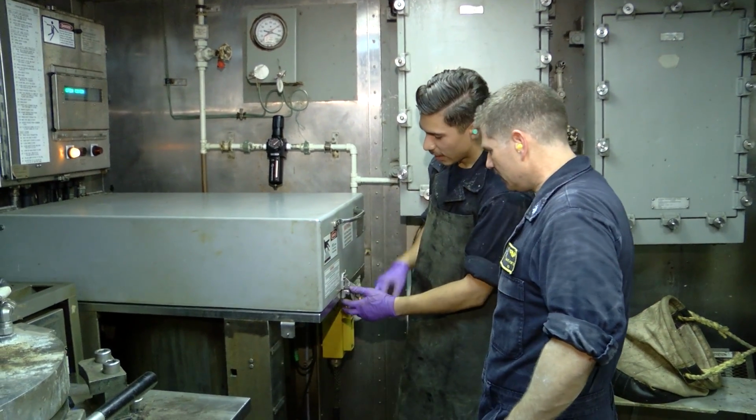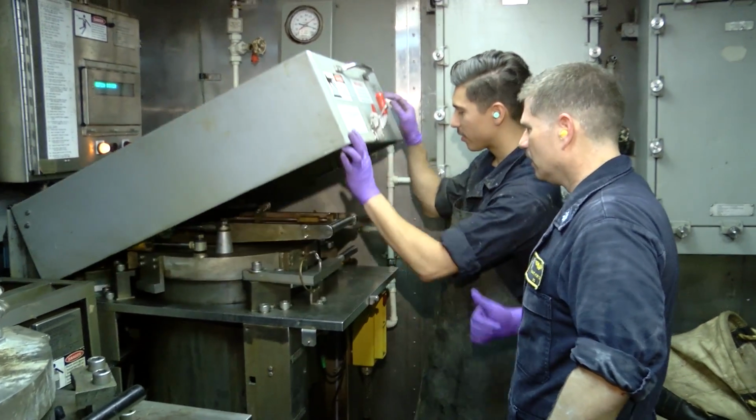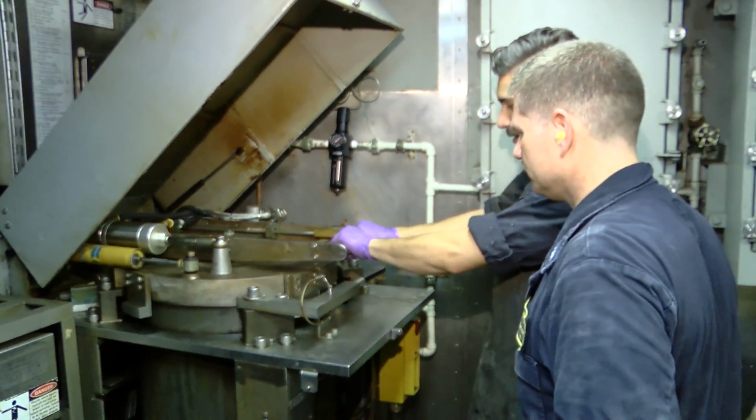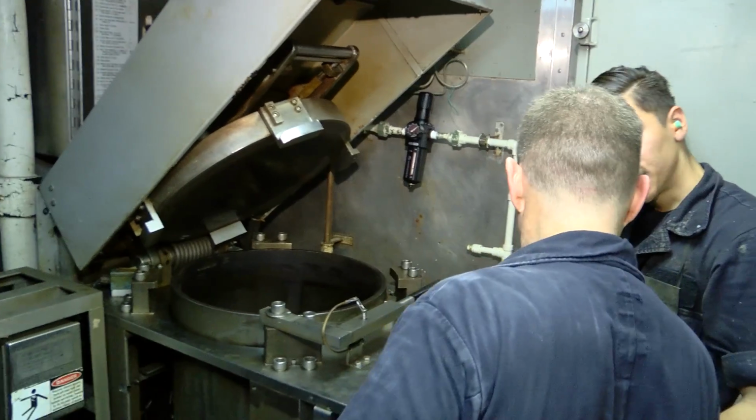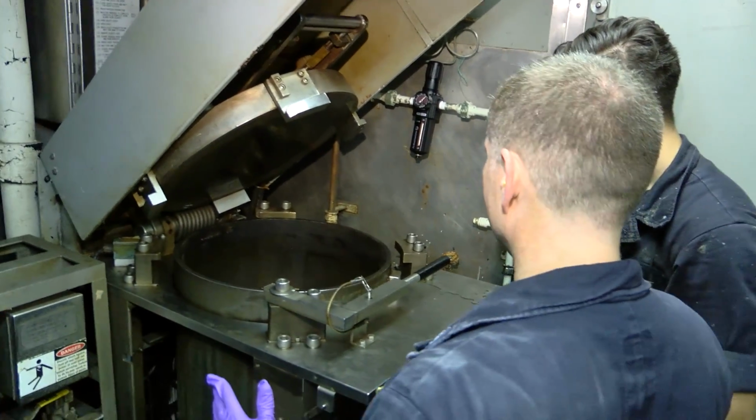So show me what we do here. Right, sir. Yeah, check that safety level right there. Okay. Pull up. Open this. Pull up. Hit my eject button right here.